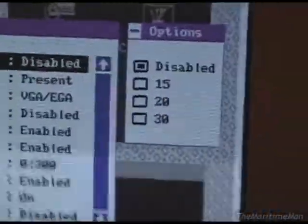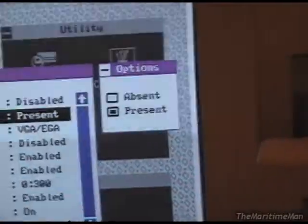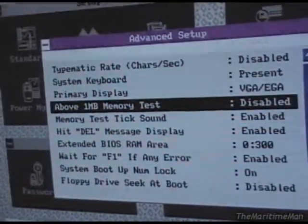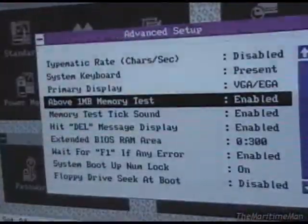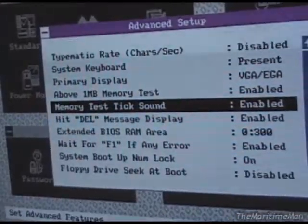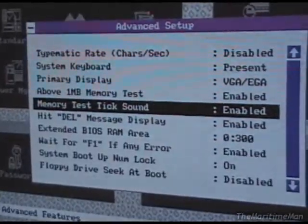What's this? I don't know. System keyboard, present. No, it's absent. That's how I'm configuring this. VGA, okay. Above 1 megabyte memory test. Let's enable it, just for diagnostic reasons, to make sure everything's fine. Memory test tick sound. That is the buzzing sound, and I might actually disable that later because that is a pretty nerving noise this thing makes when you turn it on.